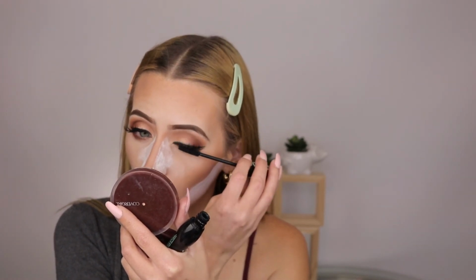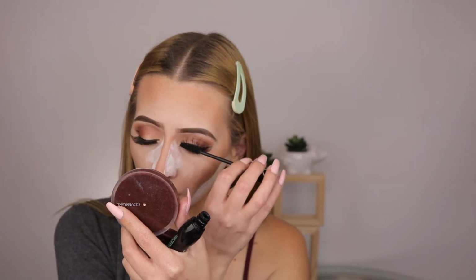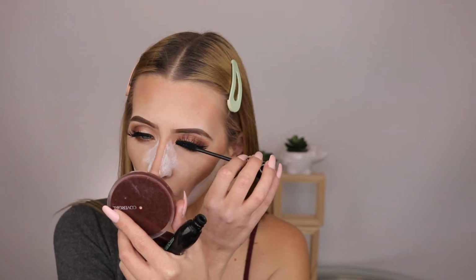I like the wand quite a bit. It's not too big, but it's not too small. I feel like this wand would still help get in there and curl my lashes and give them volume. But I also can tell that the formula of this is very thick. I think it would be easy to almost cake up your lashes with this mascara, but I don't know. I want to see how they look on the bottom lash.